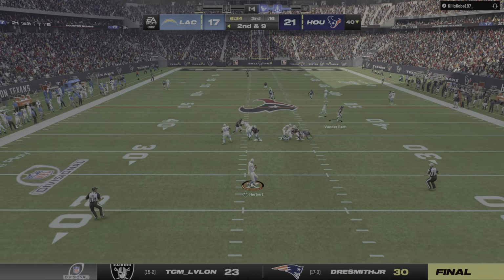Now a deep ball there on 2nd down, but it'll wind up incomplete. Well, when the running game's not working, sometimes you just got to take a few more chances down the field. That's a good effort, but it winds up incomplete. After an incomplete pass on 2nd down, that'll leave him trying to convert on 3rd and 9.